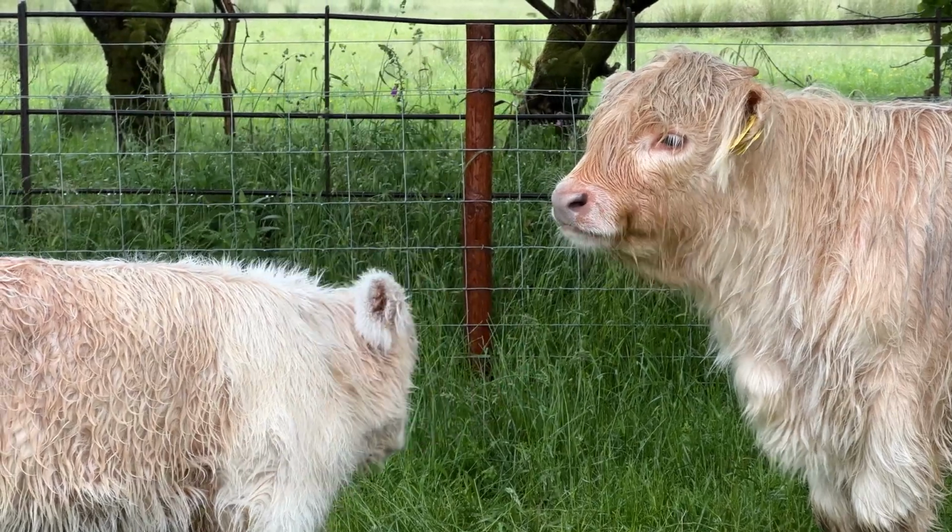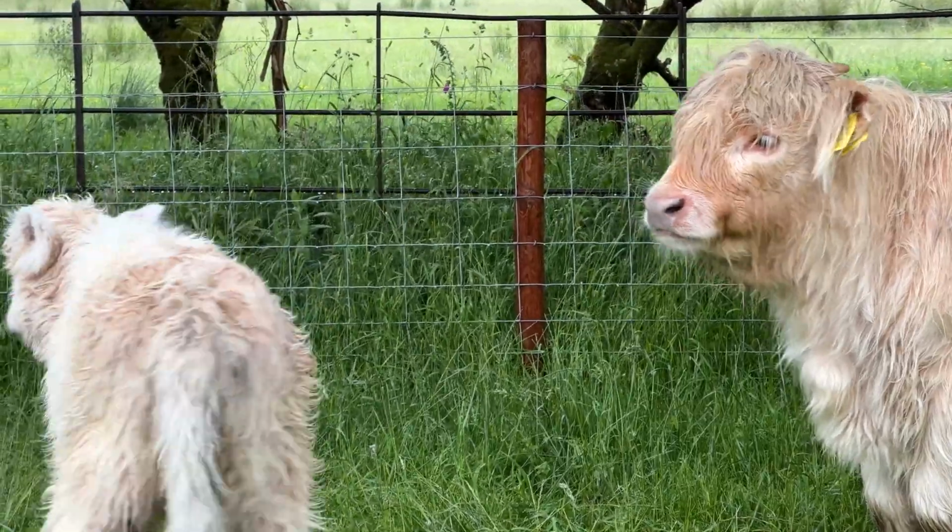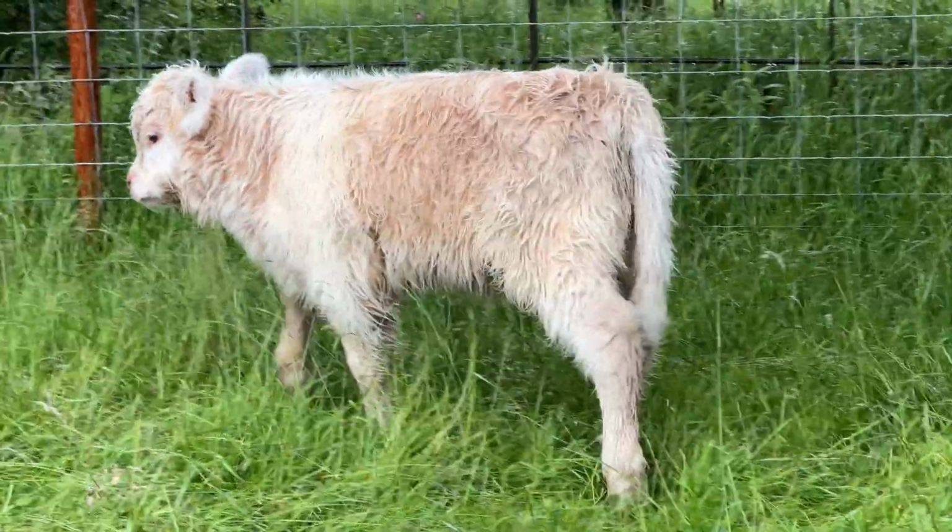This calf was fresh. It was the size of a large golden retriever or something. Yeah, it's amazing that a 2-week-old calf is the size of a domesticated dog. Also very funny that you said we cruise around in our golf cart.